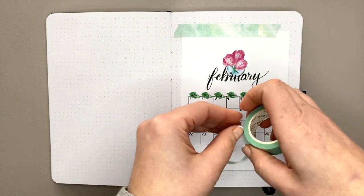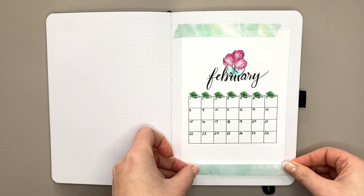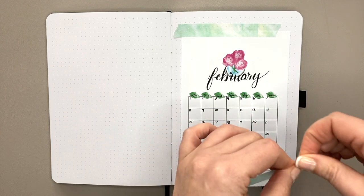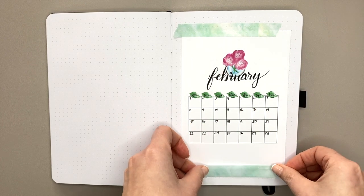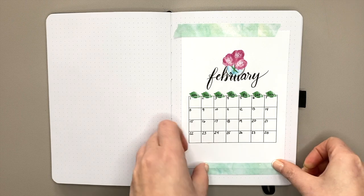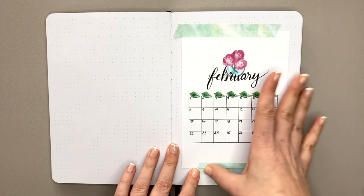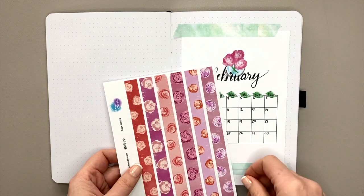The thing that I love so much about washi tape is it instantly makes your page look pulled together with not a lot of effort. It's so easy to just paste in a piece of washi tape and you're good to go. It's instant pretty for your page. So if you haven't started a washi tape obsession, I don't want to be your enabler, but they really are fun.